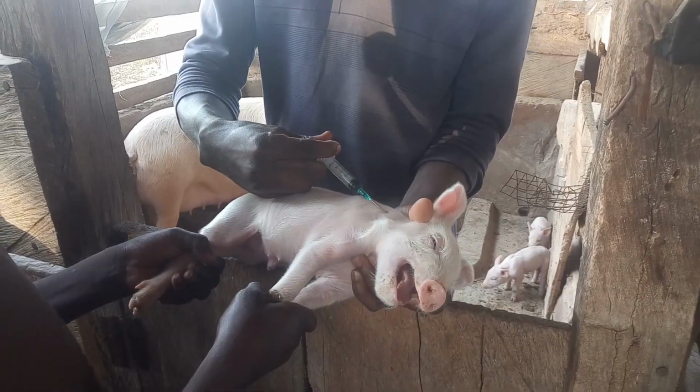No need for you to be going in for vitamins just to cause them pain by injecting them and other things. Just look at the weather and the environment around you. If it warrants treatment, then maybe you can consult your veterinarian to come there and inspect. If there's a condition that needs to be treated, he will help you to do that. Otherwise, just relax.